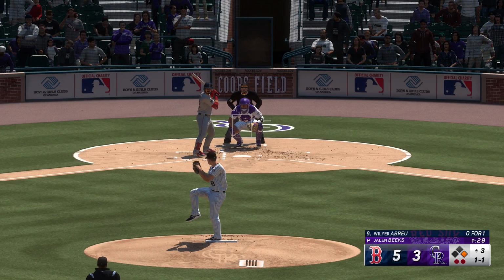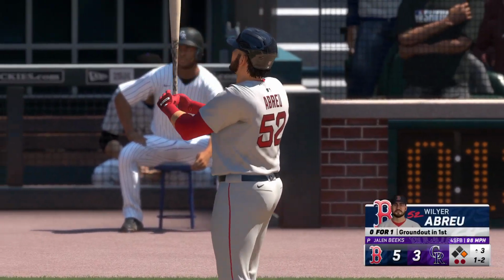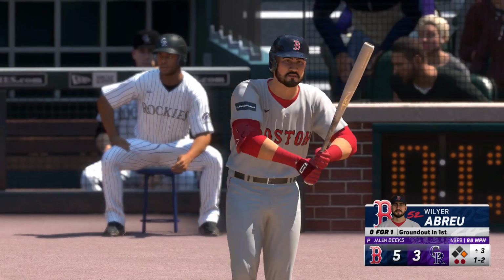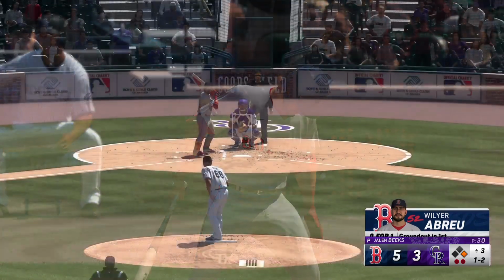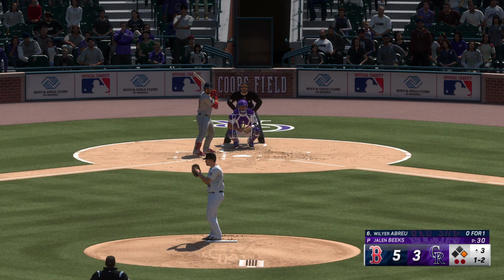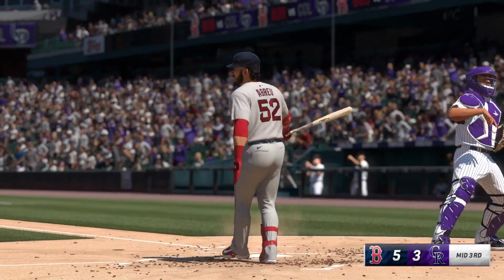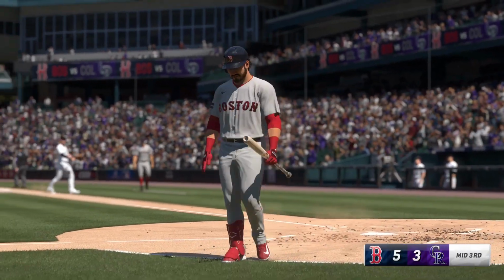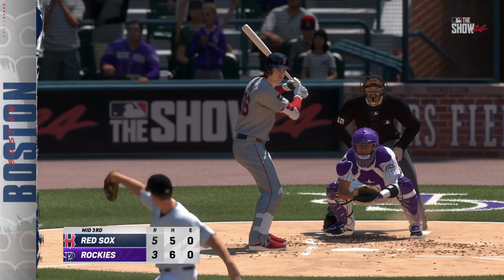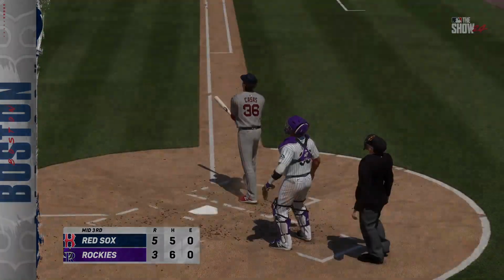And next for the Red Sox, Wilyer Abreu. That catches the top part of the zone. Going to count 1-2. Story leads off first with 2 down in the inning. Swings and misses. It's a strikeout. Slider got him for strike 3. 2 runs for Boston on the home run. It's now a 5-3 ball game. Back after this on the show.